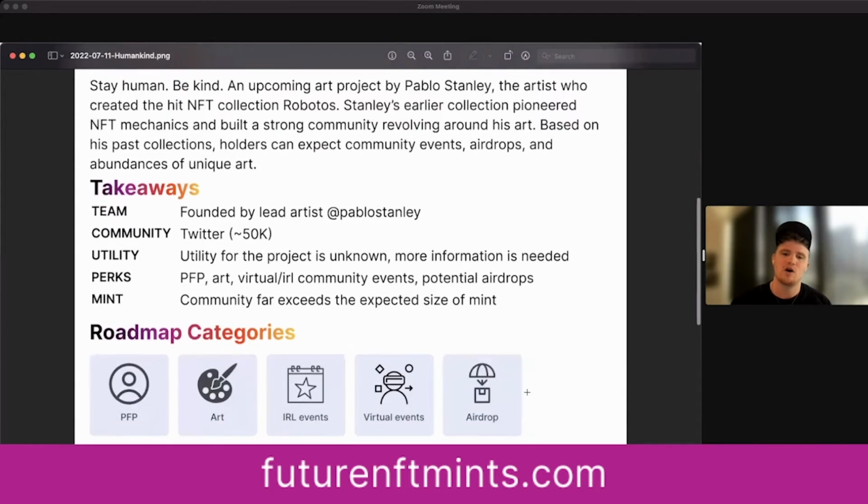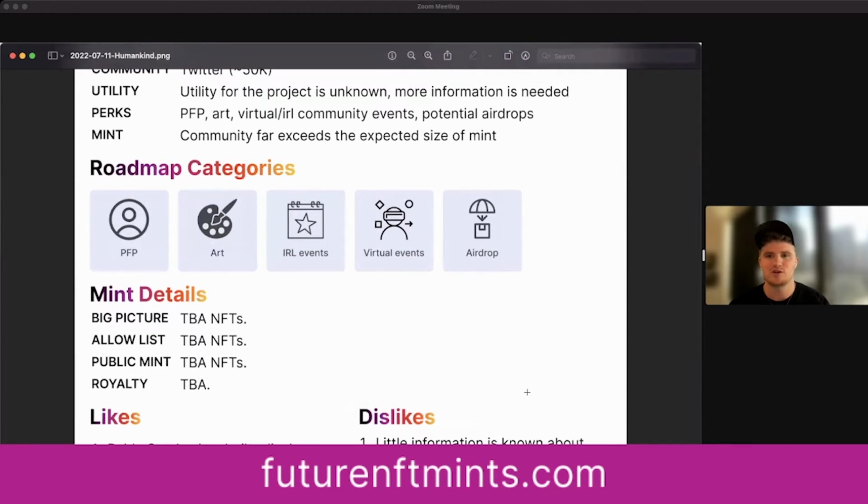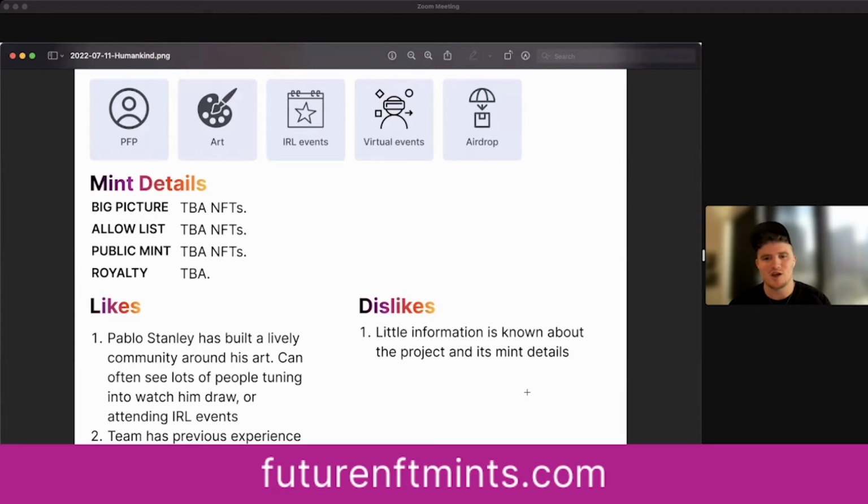There's a lot of cool things in the roadmap, but not very much is known. So it's more expectations than reality. Definitely stay tuned for more information as this continues to grow. But with such a strong community behind the artist, and behind his earlier projects, we expect that Humankind will have a similar sort of following. And they've already amassed that on Twitter and elsewhere. So the main dislike we have is just that not enough information is known. We need to find out more before we can be clear on our analysis or what we think about this project. But we're definitely interested in staying tuned because it's a big project from a big artist.